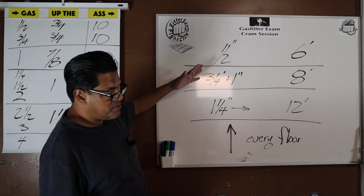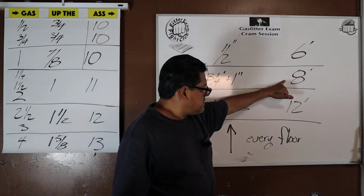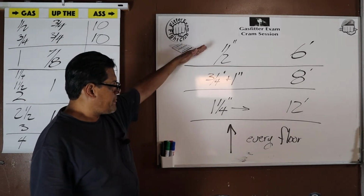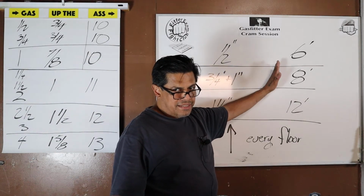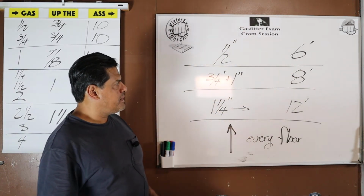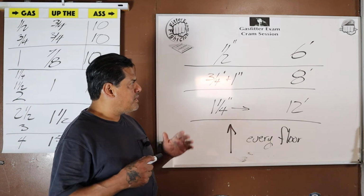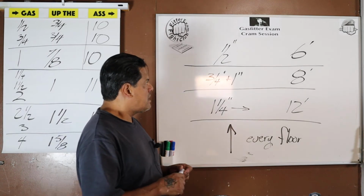So, what are the only other two sizes left? 3/4 and 1 inch. They're both together. They get 8. I really can only tell you when I work with this table that I just remember the boundaries, 3/4 and 1 are together, and the cadence. In this one here, the numbers are different, but there's some kind of rhythm. There's some kind of cadence. 6, 8, 12. 6, 8, 12, you know? If you just repeat it to yourself, 6, 8, 12, 6, 8, 12, okay?